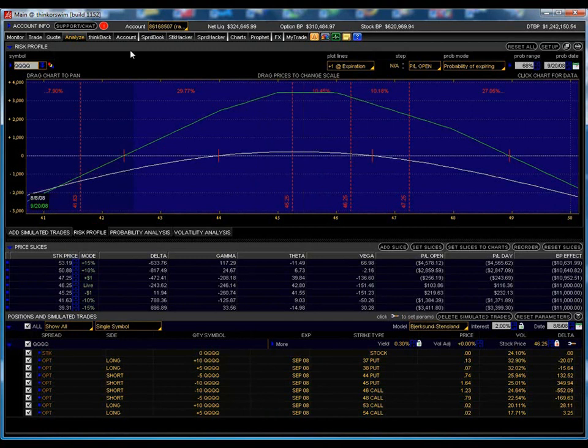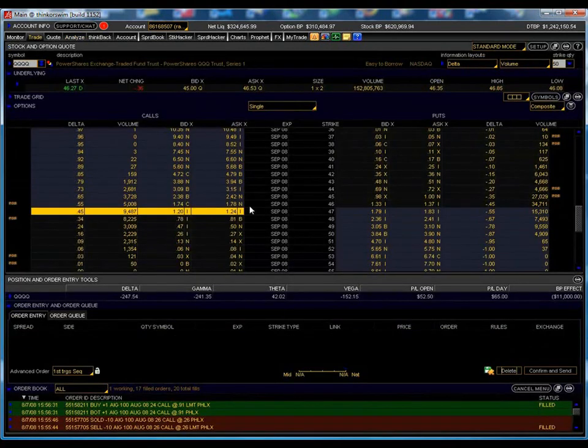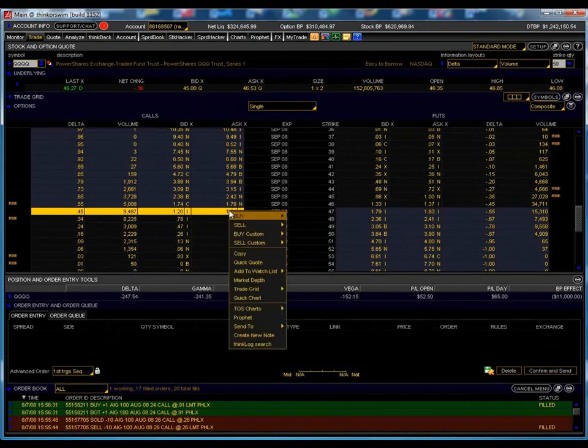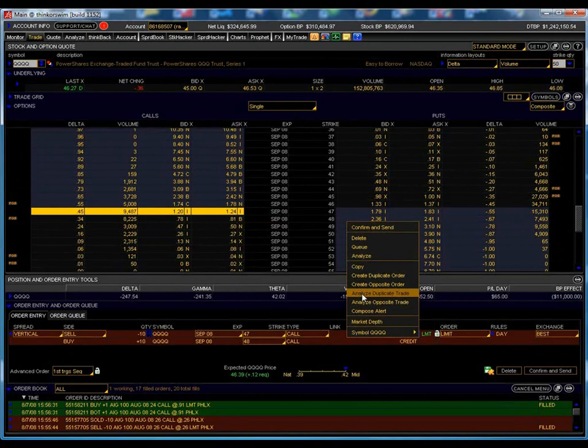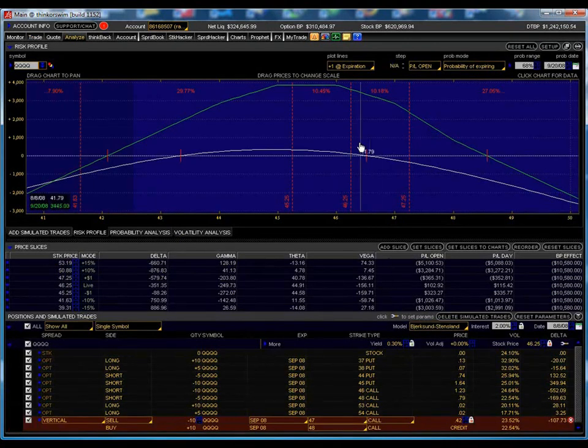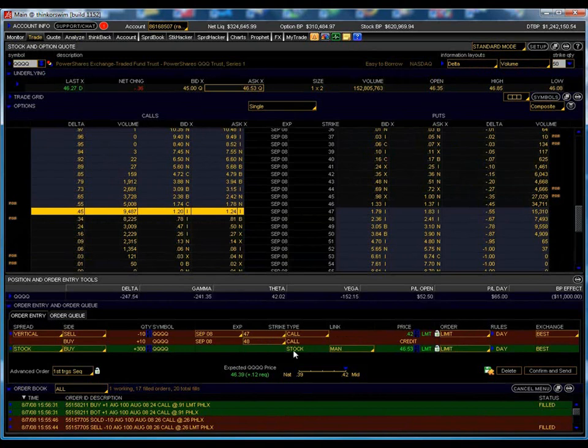You can add positions. For example, it wouldn't be any problem for us to go ahead here. I'm not short the 47s. I could go ahead and sell a vertical. Let's say I could go ahead and do another 10 contracts on here. It puts me at 351 delta. I go ahead and put those on and then buy 300 shares of the stock in order to get delta neutral.